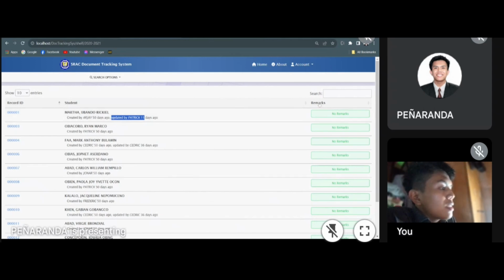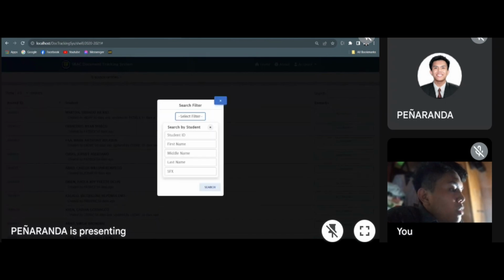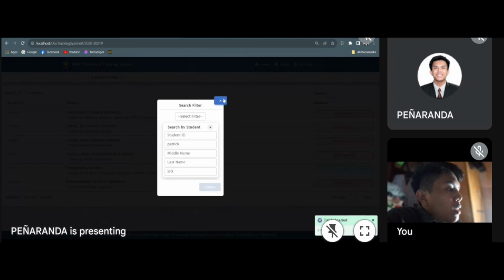The remarks is the indication if one of the documents of the student has a problem. So next one is the search options. They can search via encoder, student, or remarks. So for example, student. They can search by student ID, first name, middle name, last name, or suffix. Once we enter this, it will show all the students with the name of Patrick.